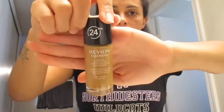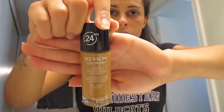This is the foundation. Revlon Color Stay. Oh, I do put this on with my hands. That's just how it works. I do have makeup brushes, but this is how I do it. But I never understood why people would say what color their foundation was in makeup videos, as if people watching, they're most likely not the same shade. This is kind of not my skin color right now.